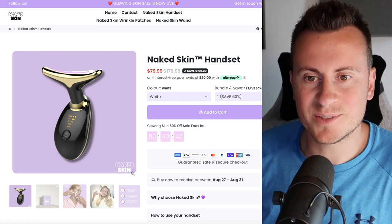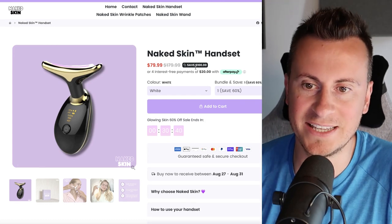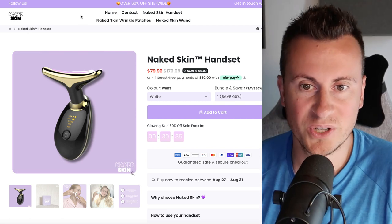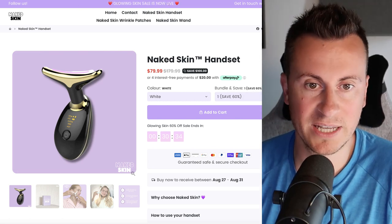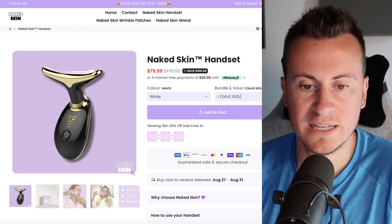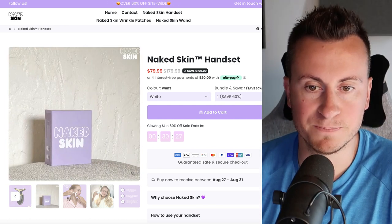This is like a textbook Debutify store from back in the day. So everything is pretty default. I mean, the Debutify default color is like a darker purple, so they haven't even changed that much, but it is in keeping with the kind of brand that they're trying to push and trying to create.